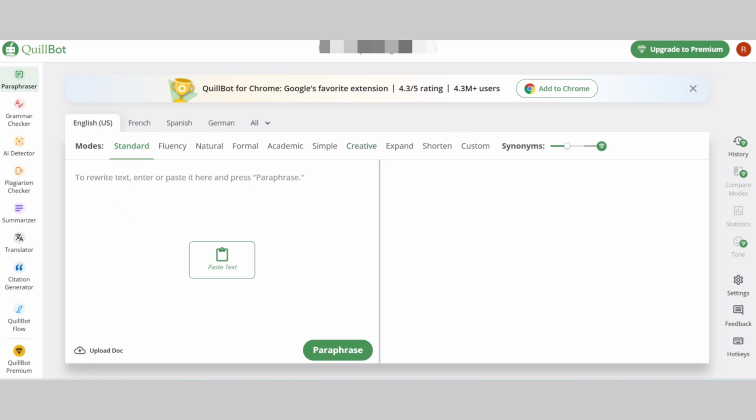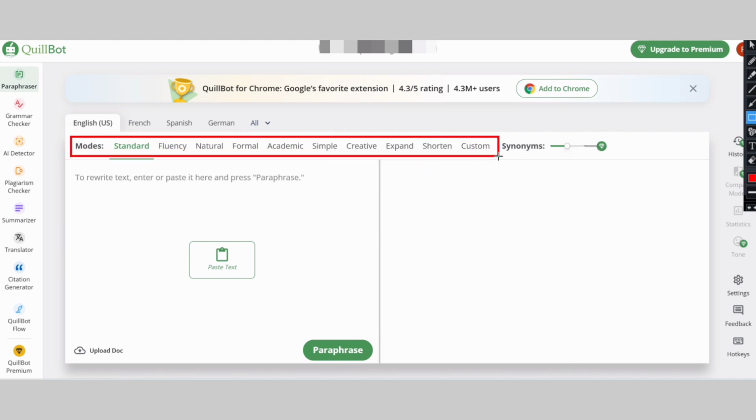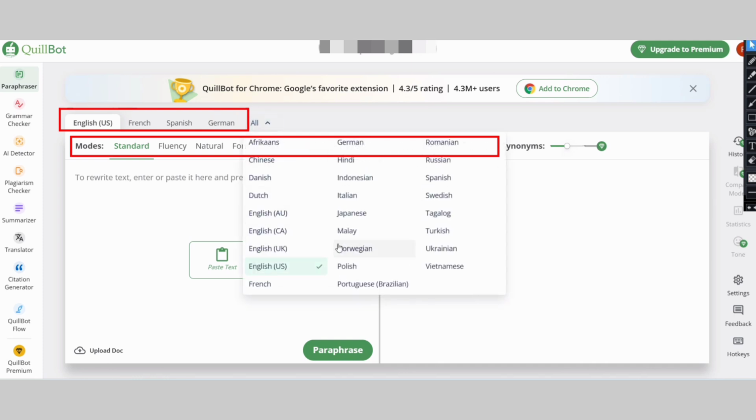Feeling stuck with your writing? Whether you are a student cramming for exams or a professional crafting the perfect report, Quillbot AI is here to help. Meet Quillbot, your all-in-one writing assistant. With its powerful AI technology, Quillbot makes writing, editing, and enhancing your work easier than ever.